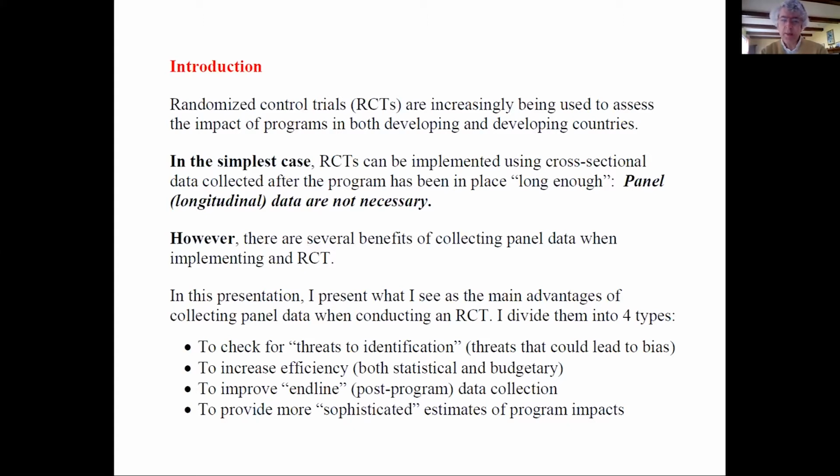I'll explain that later. And then sometimes the collection of baseline data is very useful for improving the quality of the data collected at the end of the program, endline data or post-program data. And the final general category is that you can do more sophisticated analysis of what's happening with these program impacts. So let me get started here.